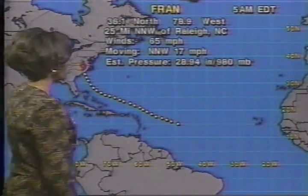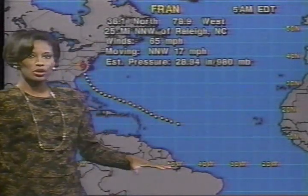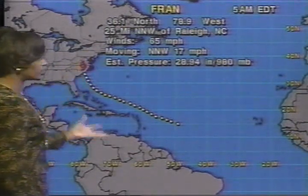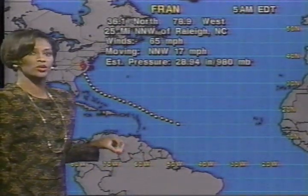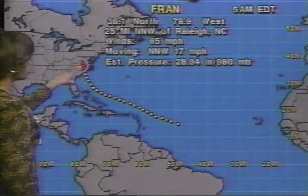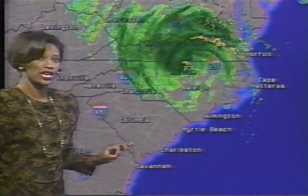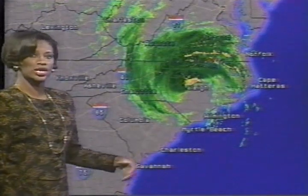The pressure has risen to 980 millibars, and Fran is expected to continue to weaken as it is no longer over open waters. It has moved inland, and so we lose a lot of warm waters anyway, which is something that tropical systems need in order to continue to strengthen. Now that it has lost its source of energy, it will continue to weaken. But the main threat will be the very heavy rains and tropical moisture associated with it. Flooding will be our problem over the next couple of days inland now.